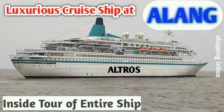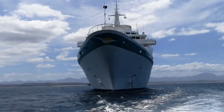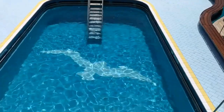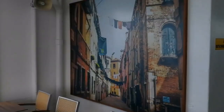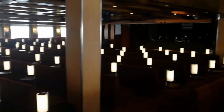Corona pandemic badly affected cruise ship industries, and 19 cruise ships were already sent for recycling, and still many more are in line. Mainly Turkey and Alang in India are favorable places for dismantling of cruise ships. Another luxurious cruise ship has arrived at Alang Ship Recycling Yards, plot number 120.